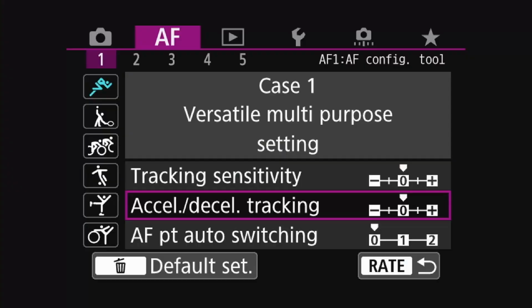The last one is AF point auto switching. This only really applies to the slightly larger zone, so not one point or spot AF, but anything with more than one focus point selectable, and allows the camera to change between those points that you have selected a little bit quicker, particularly important with erratically moving subjects.